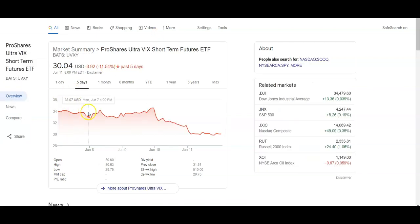UVXY, not so much. I thought maybe we could have seen a little pullback in the market, and we did see a quick uptick in price on this from about 32 to 34. Think about this one, guys. You've got to be really quick. This is more or less a day trade. If you think the market's going to have a pullback, you get in. It pops up $1 or $2, and you've got to get out because it constantly decays over time, as you see. It's just constantly falling down and down and down. Not something I recommend to hold for the long term for sure.